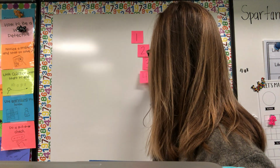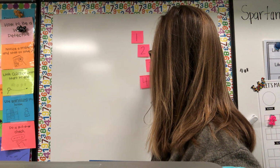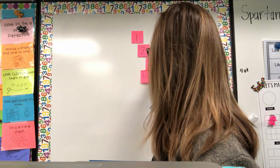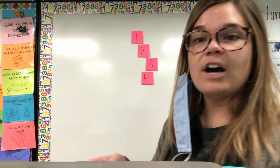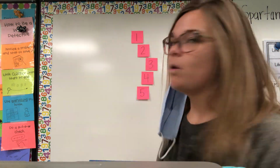What number comes next after 4? Show me on your fingers what number comes next. Oh my goodness, thank you for my friends who are just so engaged in their learning. Yes, a 5 comes next. And then what number comes next? Show me on your fingers what number comes next after 5.